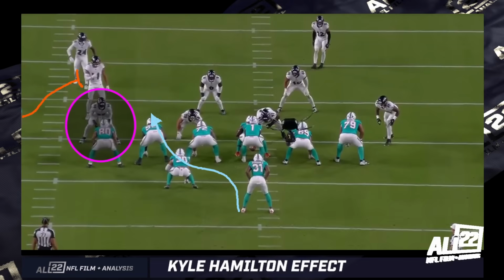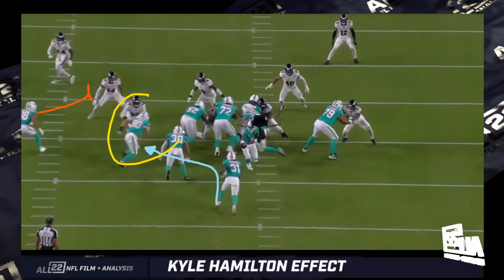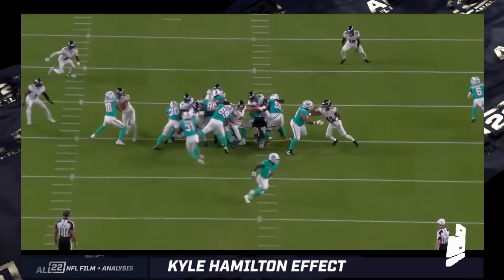This is power, so they're trying to kick out Ojabo, and I think he does a really nice job in this 6 technique, slightly outside of a 6 technique, but basically he's stepping down with the tight end. They're trying to kick him out with the fullback. In addition, watch how Hamilton plays this with the wide receiver. The awareness, the size, strength, and then ability to get off of this blocker.